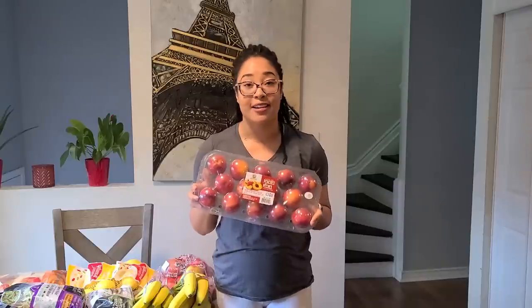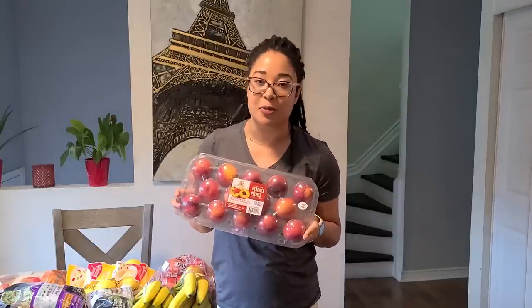We love peaches, and peaches I think are in season right now or coming up in season, so grab them while you can. They definitely make fruits a little bit more interesting, and if you want to, you can prep these, toss them in your freezer, and add them in smoothies as well. Peaches are just so good.